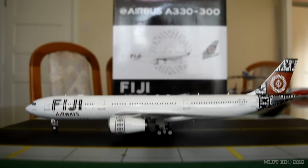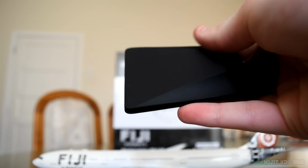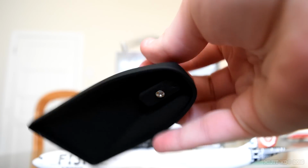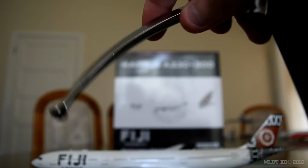Anyway, let me show you guys the stand that comes with the model. So, as always with these Eagle models, you get a rubber base stand. It's all separated inside the box, as you saw before. I had to screw it on the metal piece here.